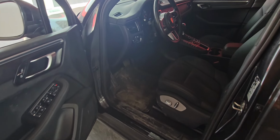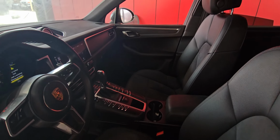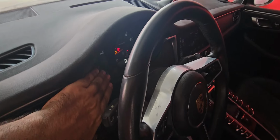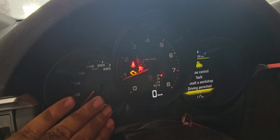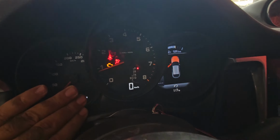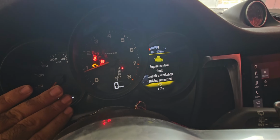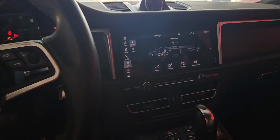Let me see that. Here and everything is okay. See, you can see that the airbag is damaged. A lot of engine control valves and engine check lights. So I think there is not one issue. There are a lot of issues on this vehicle. In this car, it's unbelievable.